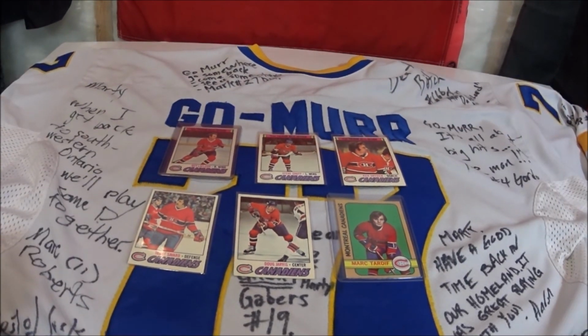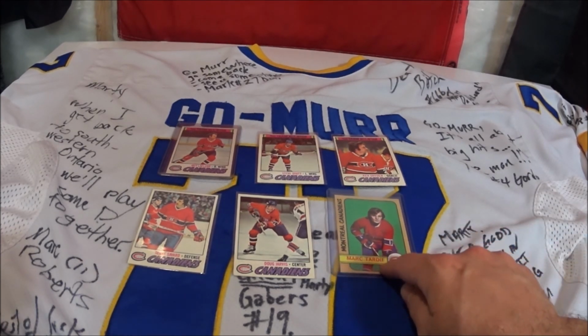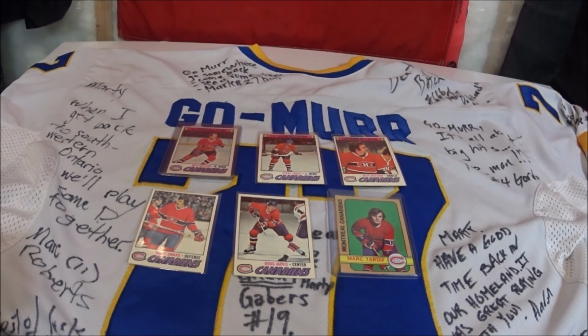Those are the most expensive cards, obviously the Montreal Canadiens. We have three first-team All-Stars, so I'll keep collecting this set, as well as this one. I have a Guy Lafleur for this one, but it's damaged. But I have more of those coming in the mail.